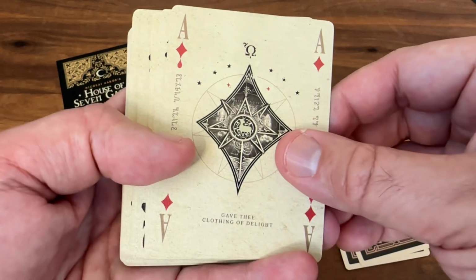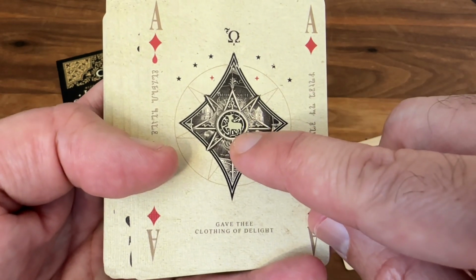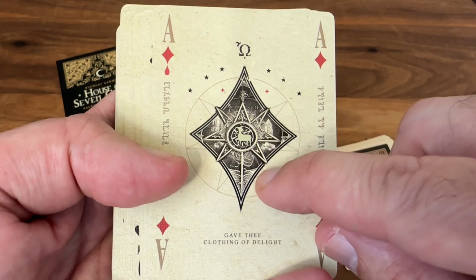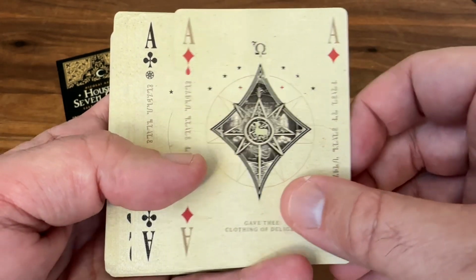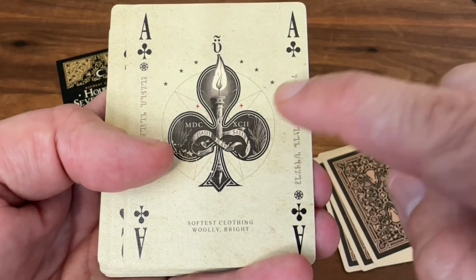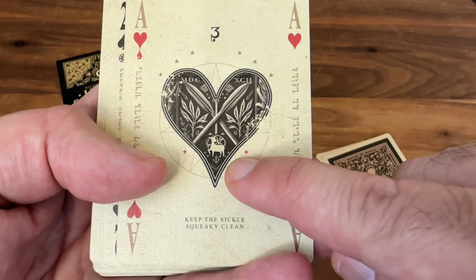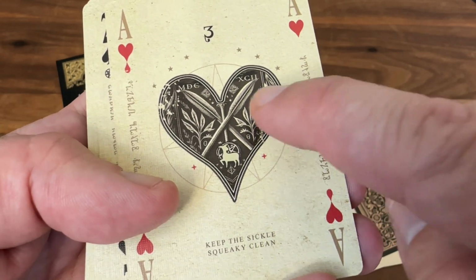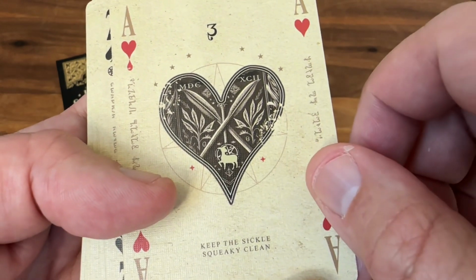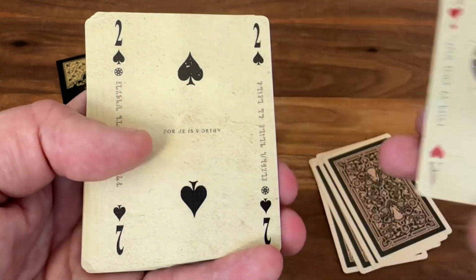The other 3 aces, all beautiful, ornate, and kind of have mixtures of, see like the lamb here in the center, and then explosion of mysterious details all the way around. So there's the ace of diamonds, ace of clubs with the torch in the center, and then the ace of hearts again with the lamb, and then the crossed, I guess those would be feathers or bits of wheat there or something like that. But beautiful looking quartet of aces.